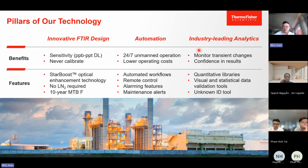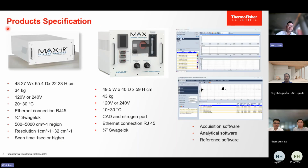Last but not least, we have strong analytical software with a quantitative library that helps you do quick analysis to see if any impurity or unknown matches our libraries. Second, we have a visual and statistical data validation tool that helps engineers be more confident in their analysis, making sure all the processes and analysis fit the requirements of Air Liquide or other companies.